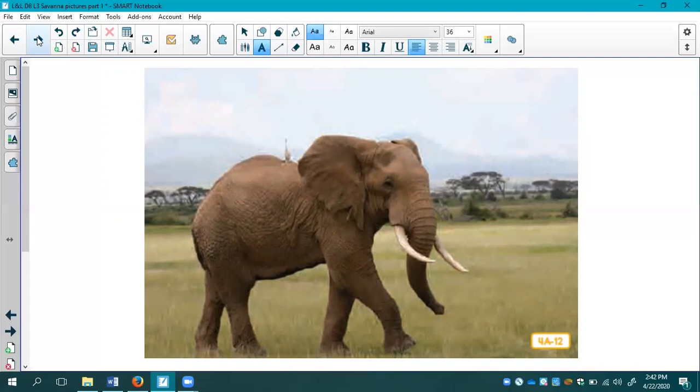That is. African elephants are adapted to the hot weather in the savannah. They have huge ears that they flap like fans to stay cool and keep away bugs. They also have thick skin that protects them from branches and thorns.